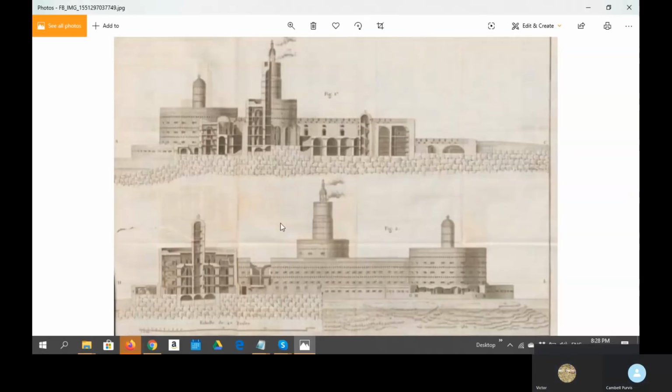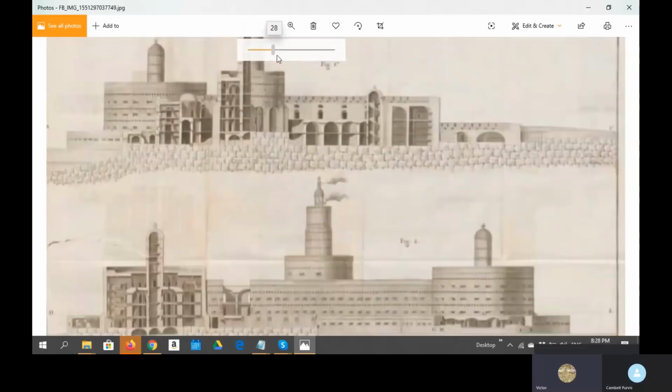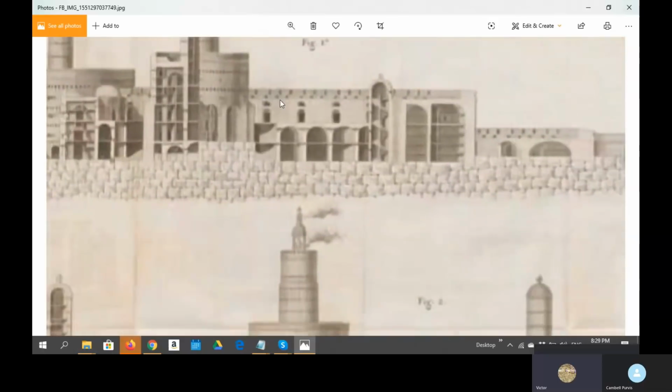Looks like 1950s or something. Yeah, 40s. Like Art Deco kind of stuff. And this book is from the 1700s, and they are probably depicting something back then that was further back in the past also.